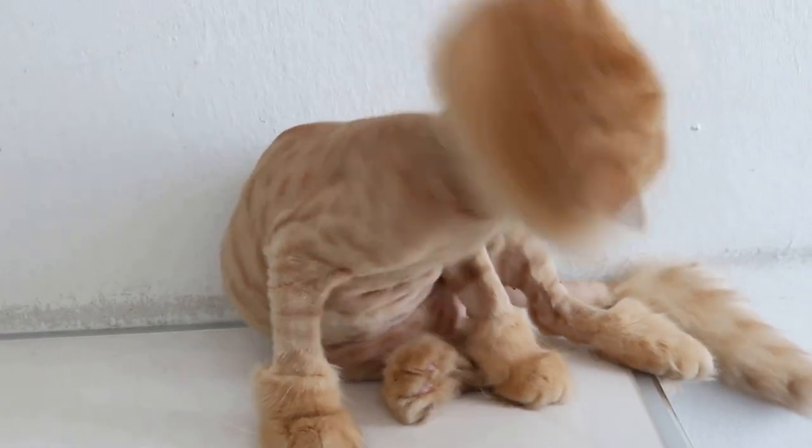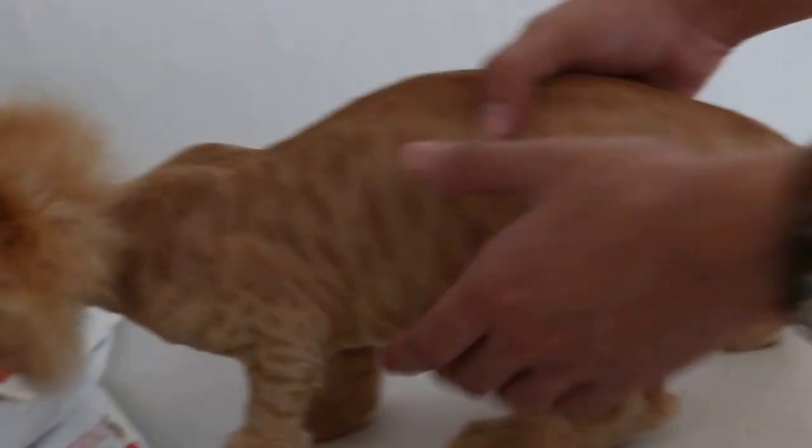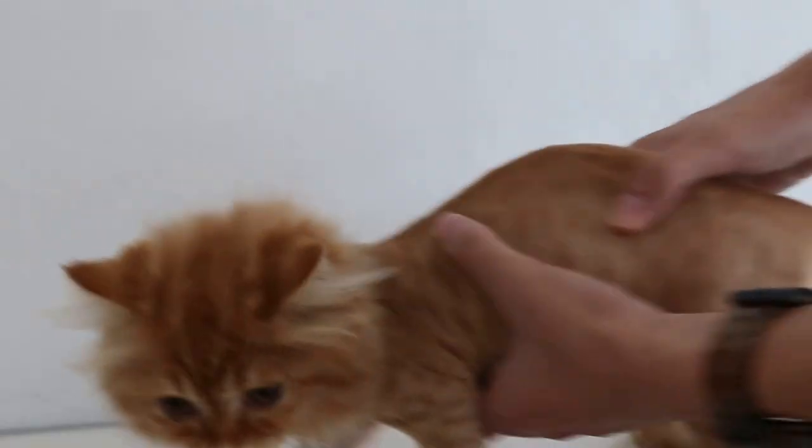Okay, so now we're going to proceed to the shave board and then bathe anti-flea. Okay, come, finish already. Okay.